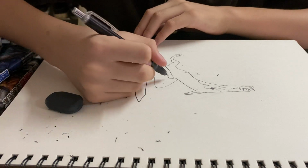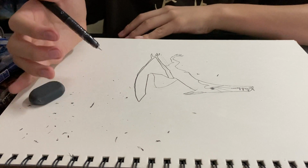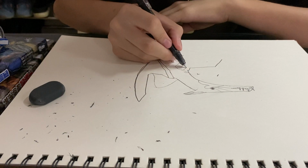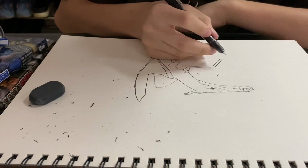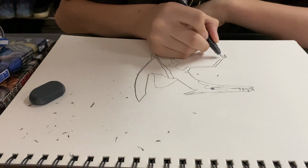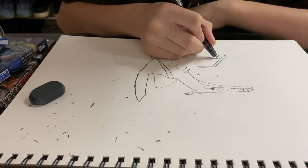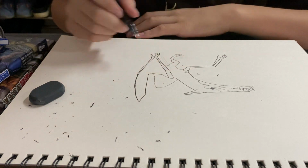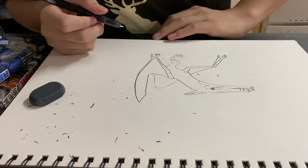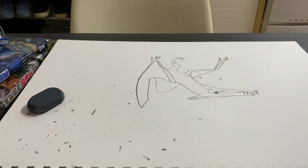Let's see. Yep. There. That's the first wing and a leg. Now time for the second one. Is this how it looks? Because I can't really see it. I hope it is. Yeah, it is. Okay, just to make sure. Yeah, you can see the whole entire thing. Good.